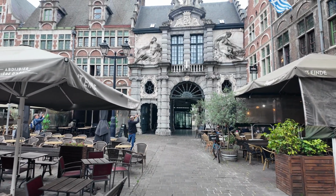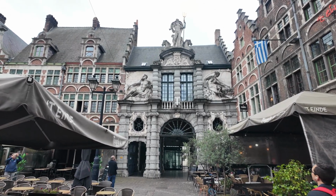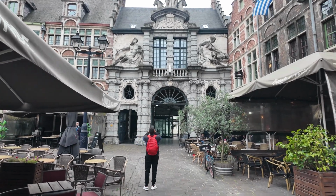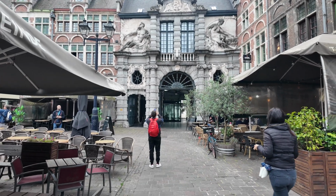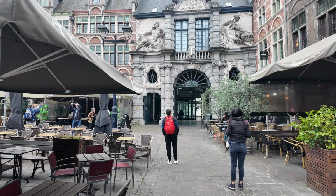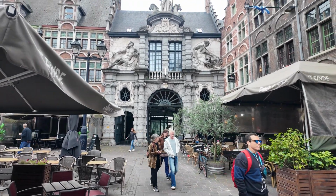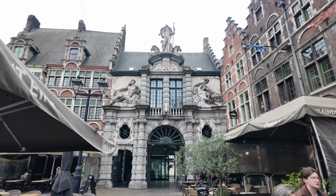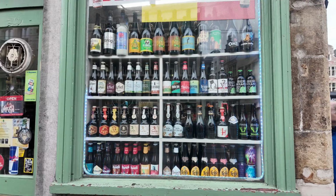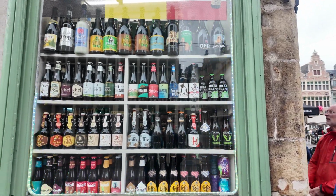So this is another beautiful architecture. So you can see it's again a historical building. They used to use it for their administrative work, or as their main governmental building at that time. You can see the Charles the third on the left side, and his wife. You can see other buildings. So Belgium is also famous for its beer. So if you want to try some different kinds of beers, you can try it here.